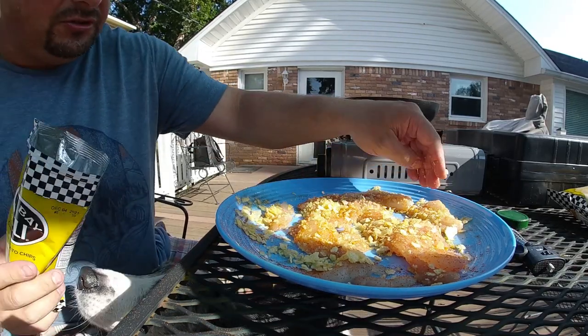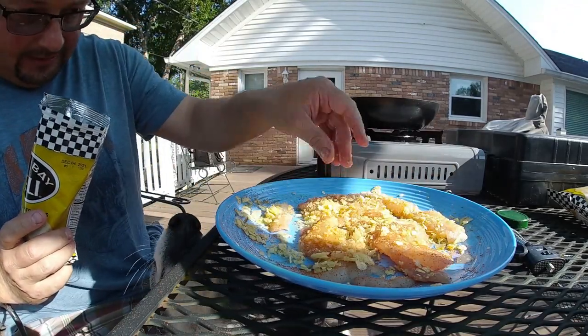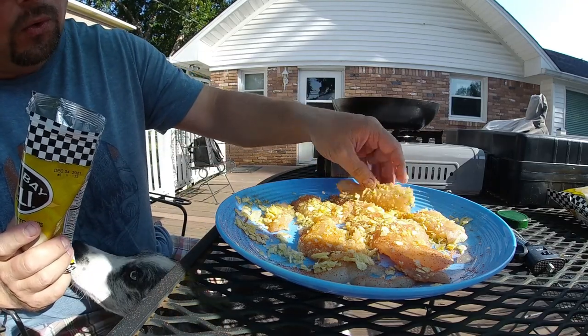I'm saying this was just three of them, what you seen me clean. After deboning them, there's not a lot of meat there. Probably a fish I should have cooked whole.